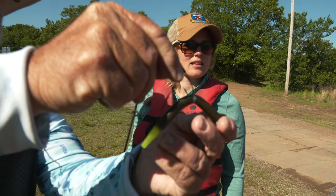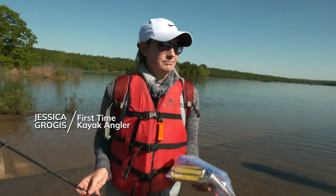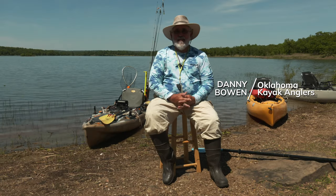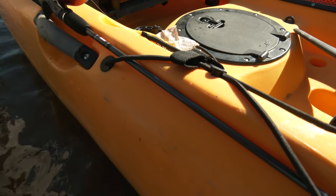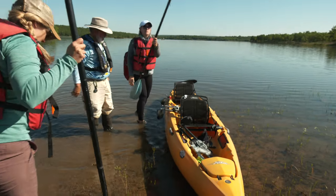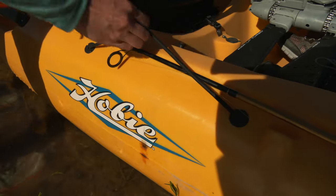These are called dingers. For snacks, I just brought a few Nature Valley granola bars. That way I can keep my energy up while maximizing my fishing time without having to get off the water. Kayak fishing is something that's been around a long time. Started on the coasts. Now it's moved inland to freshwater, and it's really, really picking up popularity here.